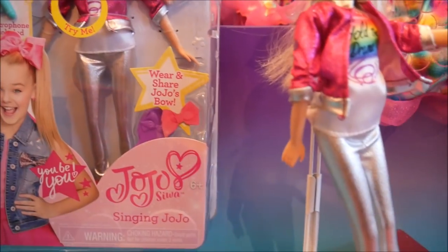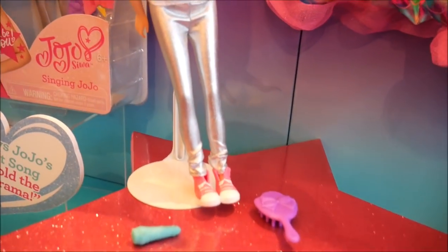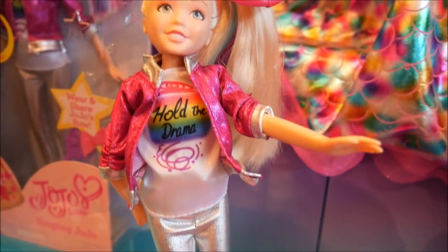Difference, and this is the new JoJo doll that also has a new outfit, and you even have obviously her outfit for her to play.